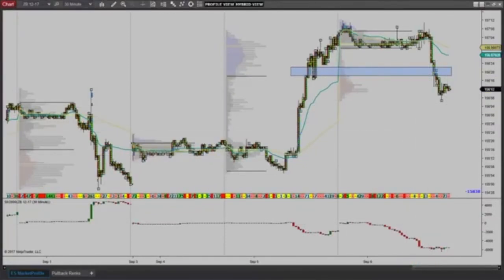Me and the 30-year, we have this weird relationship, right, where sometimes I'm right on the trade and sometimes I'm wrong. But most of the time, I make zero to no money trading the 30-year. So I figured if I don't get in early on a trade, I don't want to get in at all. So, D-shaped distribution here for most of the session.